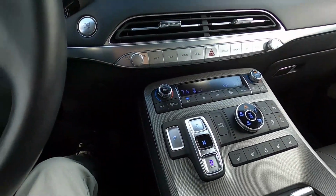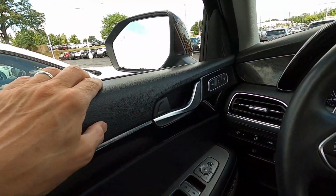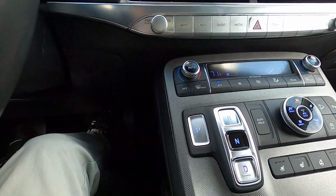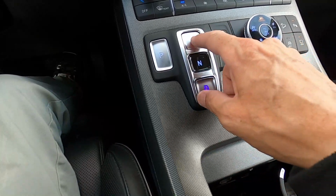Some of my thoughts on the interior space: the material's okay. It could have been a little bit softer on the door, I guess, like some other manufacturers I know can do really well. Now this is interesting because you have your transmission here, okay, and I really don't like the push button stuff.